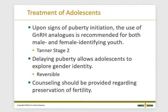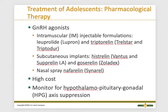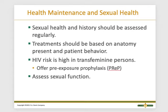Here's how you could treat patients in adolescence. If you are treating these patients, their sexual health and history should be assessed. Treatment should be based on anatomy present and patient behavior. HIV risk is high. Risk is high in trans feminine persons. Offer pre-exposure prophylaxis, and you want to assess the sexual function.